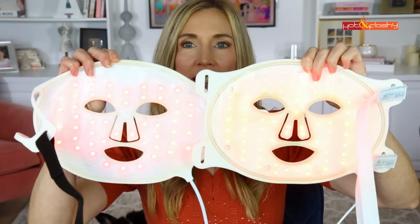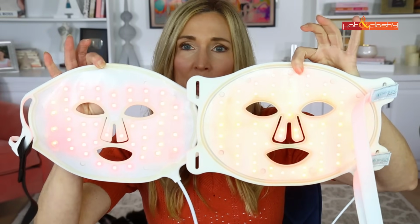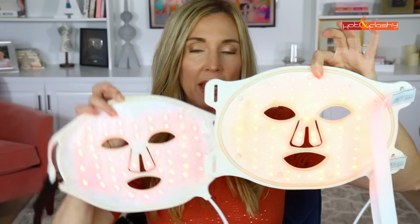Looking at the two masks side by side, I just feel like the Omnilux is a little bit bigger. The light bulbs cover a slightly bigger area, so I feel like I'm getting more coverage on my entire face. This definitely covers my whole entire face. It gets my entire forehead all the way down to my jawline, so everything is covered.